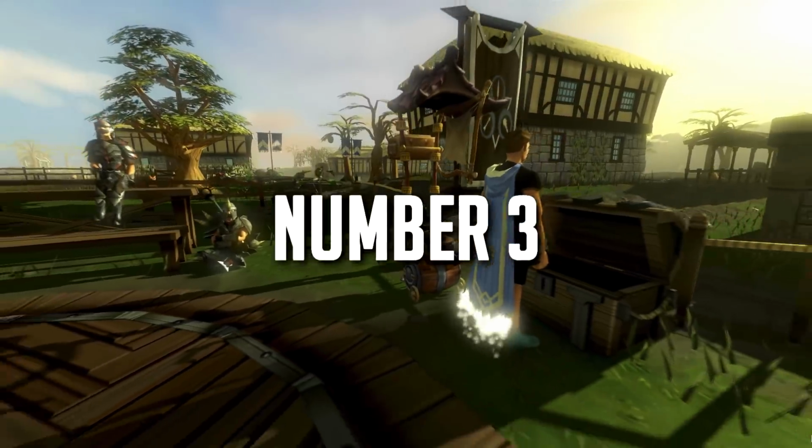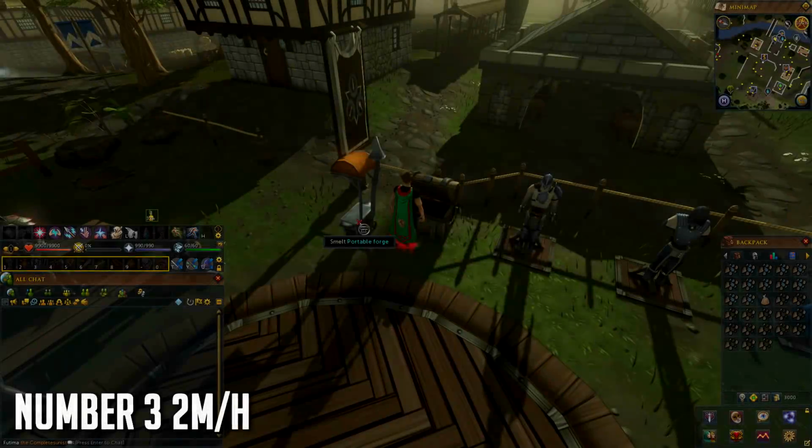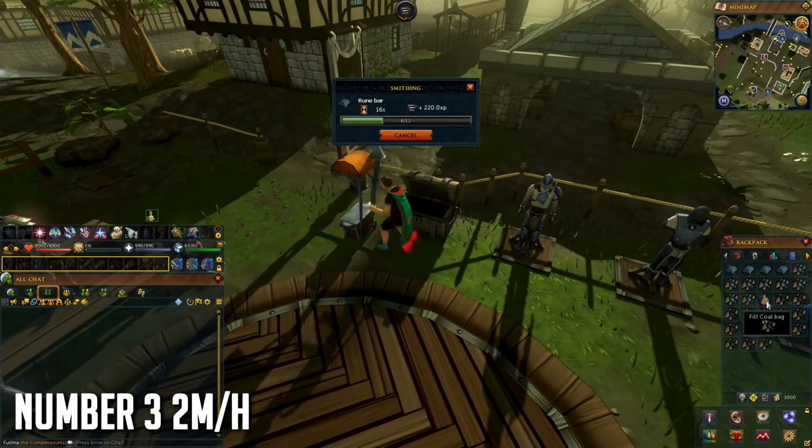Now at number 3 we have making rune bars on a portable forge. The only real requirements that this method has is 85 smithing, which you can boost if you wish to, and maybe 4,000 dungeoneering tokens for the callback so that you can AFK more and make more rune bars per hour, or actually just make them easier.